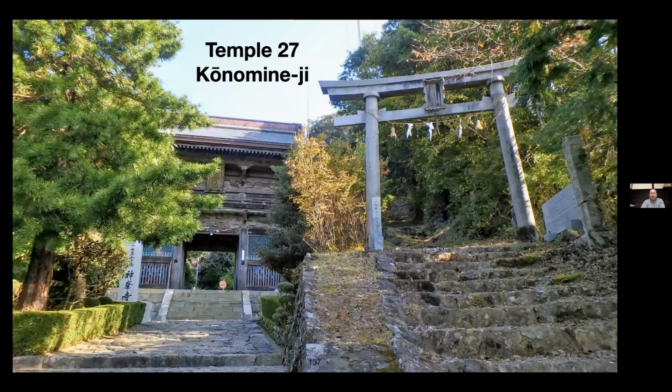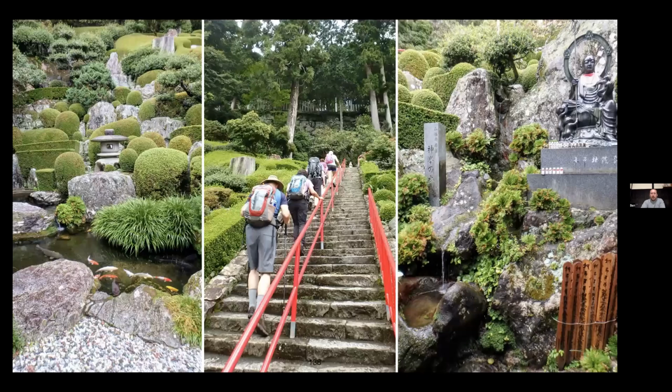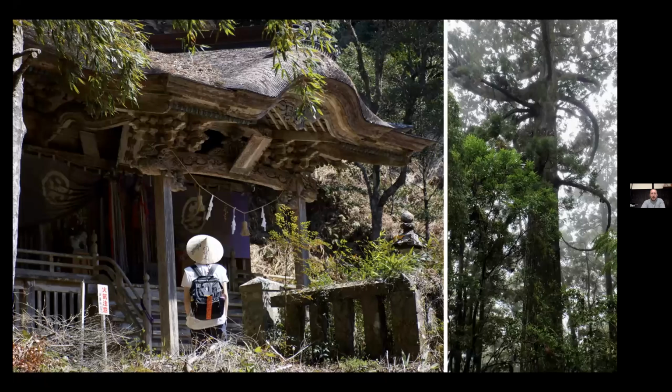And you can see the entrance here. The gate on the left is the temple gate, and on the right is a gate that leads up to a Shinto shrine. Lovely gardens on the way up to the Buddhist temple. And if you have the energy or the inclination, there's an option to walk a further 20 minutes up behind the temple to visit this beautiful Shinto shrine. Shinto is the pre-Buddhist indigenous Japanese faith, surrounded by some more beautiful, magnificent cedar trees.